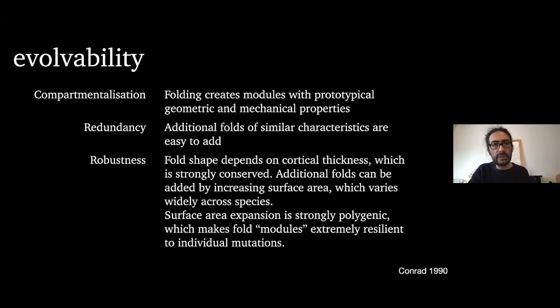So for example, compartmentalization: folding creates modules with prototypical geometric and mechanical properties. Redundancy, because additional folds of similar characteristics are very easy to add just by modulating growth. You can add more of these modules. And then finally, robustness. The shape of a fold depends on cortical thickness, which is strongly conserved. Additional folds can be added by increasing surface area, which varies widely across species. And surface area expansion is strongly polygenic. So you will not have only one gene determining whether your brain has more or less folding, which makes these folds extremely resilient to individual mutations.